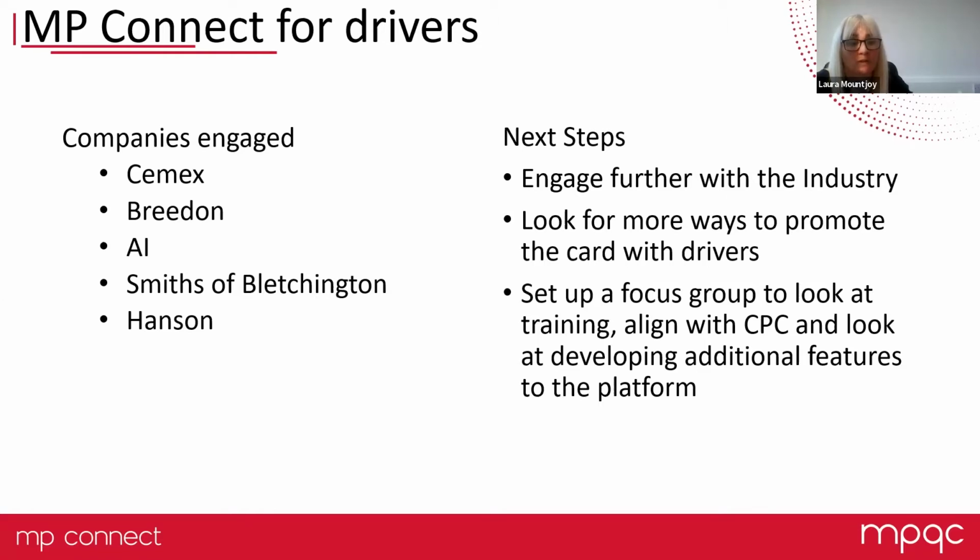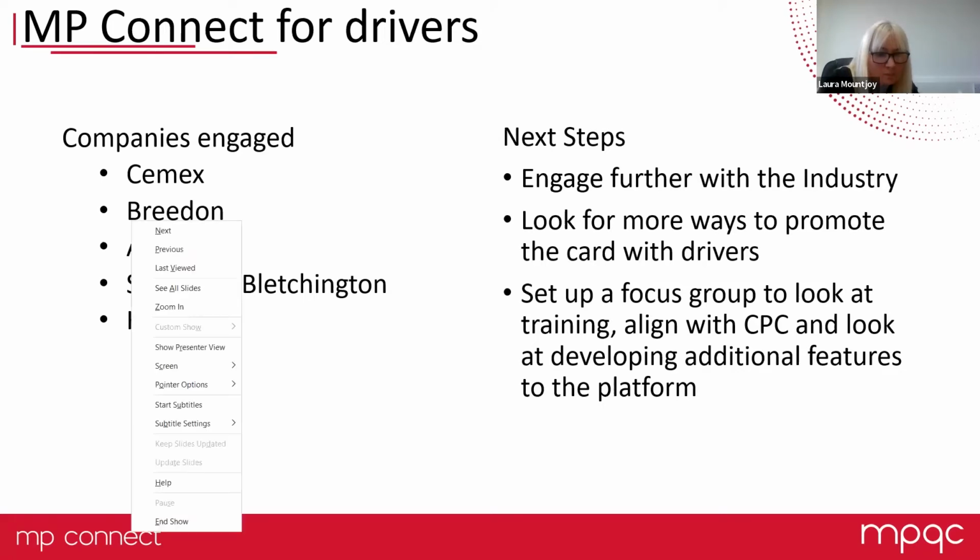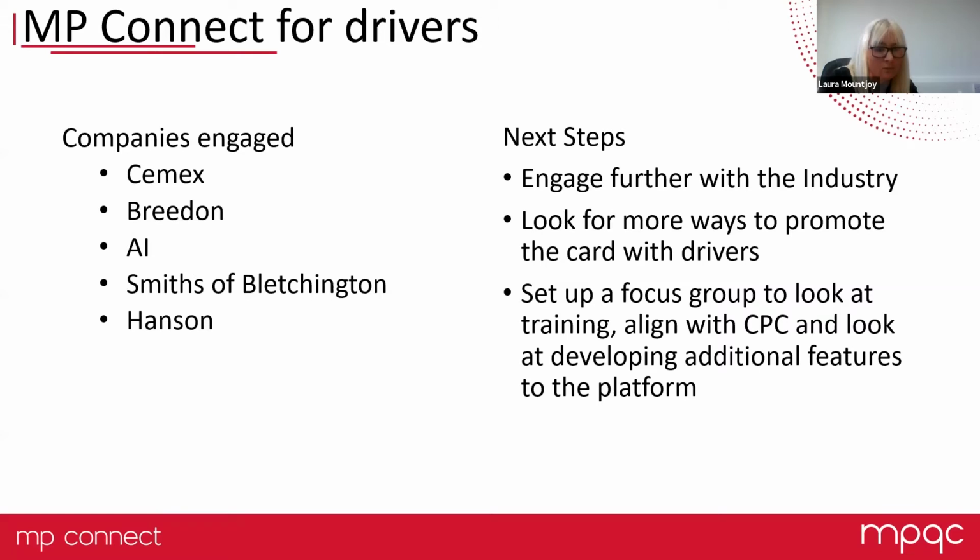We're also developing MPConnect for contractors. Just move to the next slide. You have to bear with me a minute.